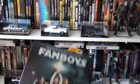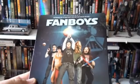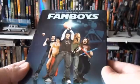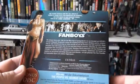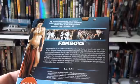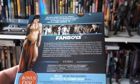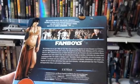And the last steelbook is also from Germany, Fanboys. I really like this film. I mean, if you're a Star Wars fan, then you have to like this film. I really enjoyed it. There are some great references to Star Wars, but also to other science fiction movies like Star Trek. You see William Shatner over here. I liked the scene where the Star Wars fans are fighting against the Trekkies, the Star Trek fans.